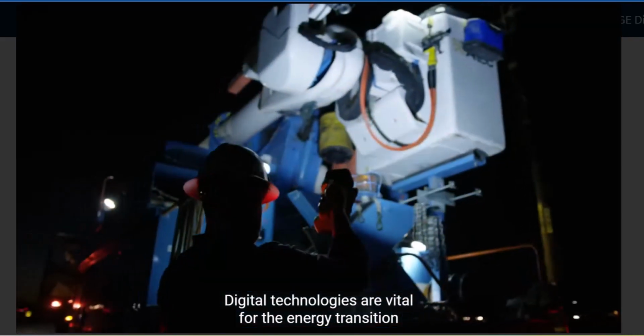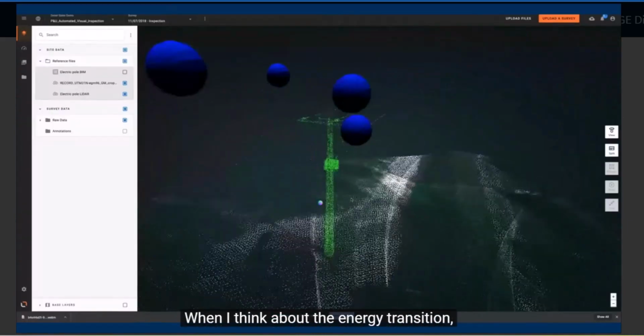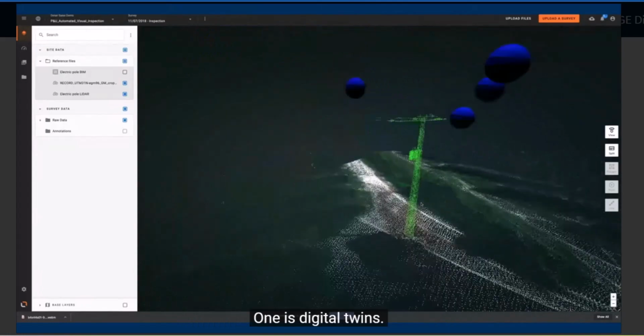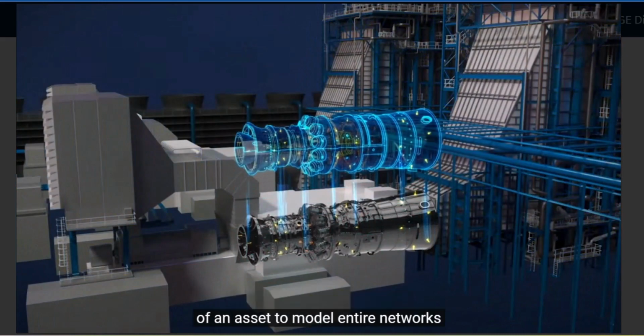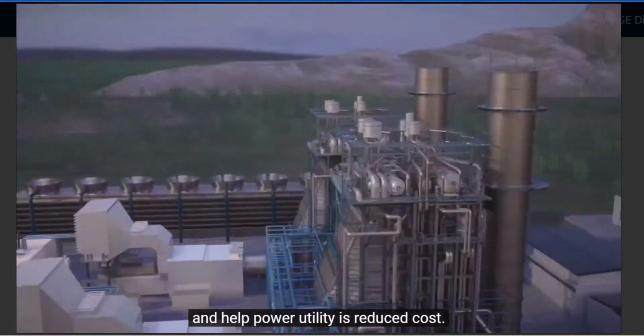Digital technologies are vital for the energy transition, and it all comes down to the data. When I think about the energy transition, I think about two great technologies that we bring to bear. One is digital twins. We use digital twins, which are learning, living models of an asset to model entire networks and help power utilities reduce cost.